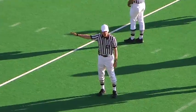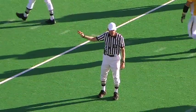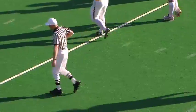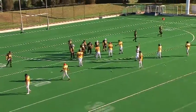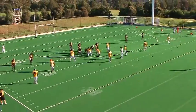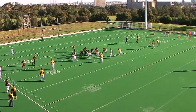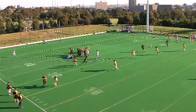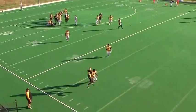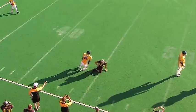Personal foul, number 67. Away from the play again, it's not a shot. We'll go the full 15 yards and repeat third down. Hey, Raiders. As the sun slowly sets, over another. And he's got it for Seaver Frederick. Caught. First down, Raiders.